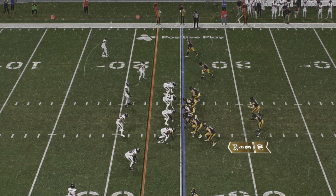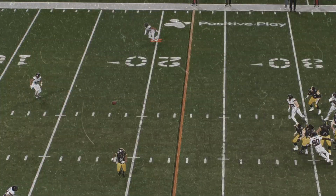And really, a lot of the time, they have to throttle back a little bit in the run game because, you know, those defensive ends are like in the sprinter stance.